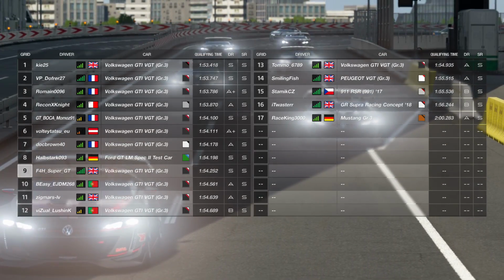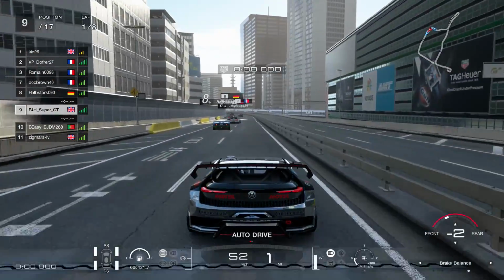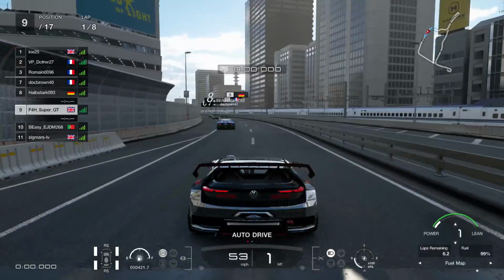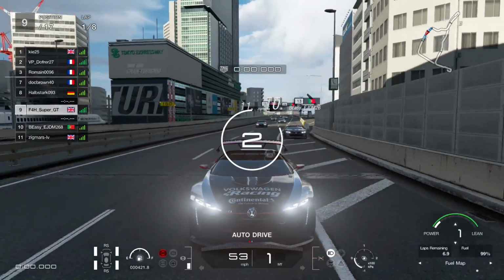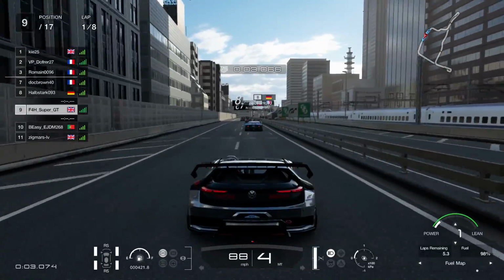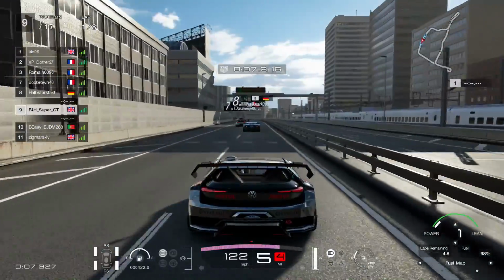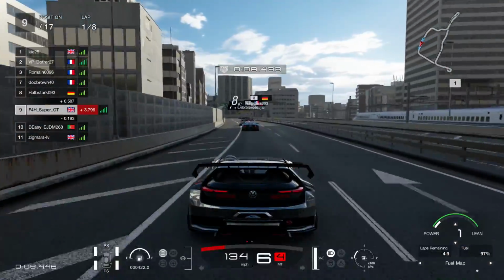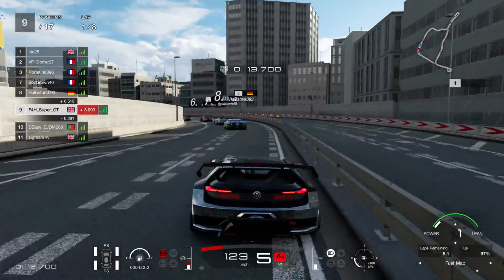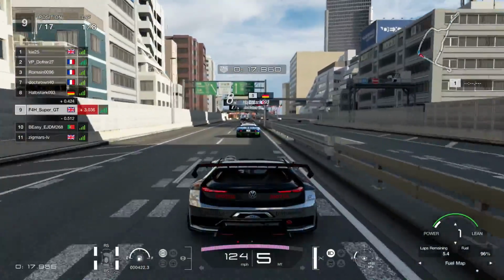Unbelievable stuff. But you see here, just look how many Volkswagen GTIs there are. You might as well call this the Emission Scandals Grand Prix. So I've relented, I've given up, and I've gone for the de facto car for this race, Volkswagen GTI. It looks really weird. It's like the top half of the car's just been sliced off. But there we are. Let's see what we can do, basically.